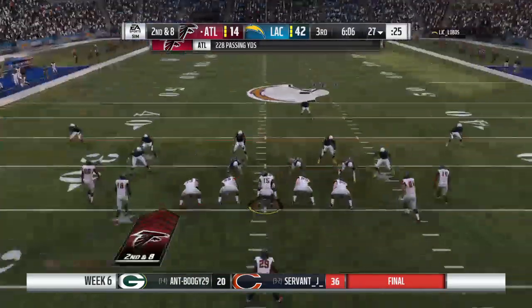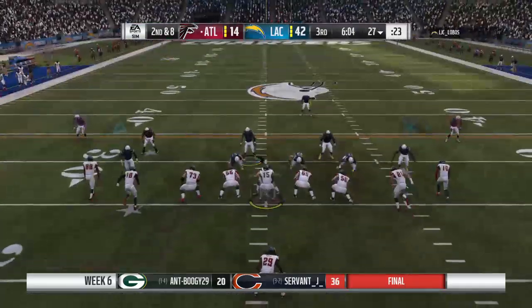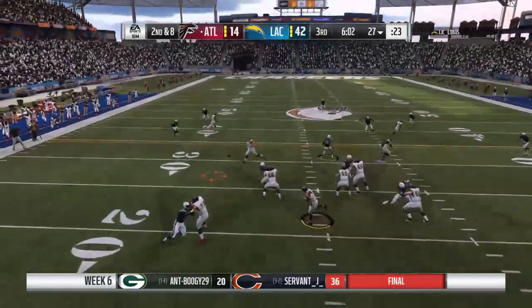Hey, we got to get to the ball, D. We got to get to the ball. Let's keep moving. To throw on second down.